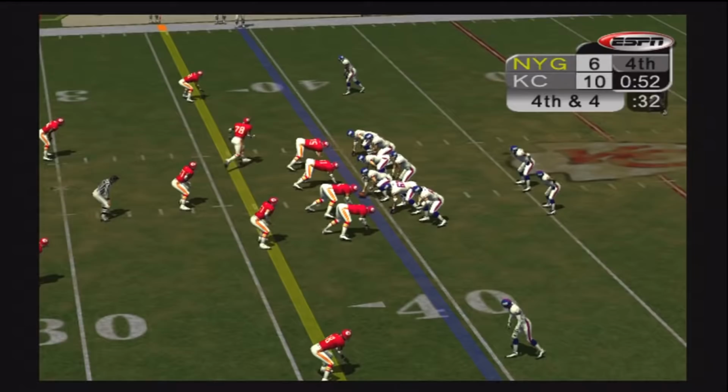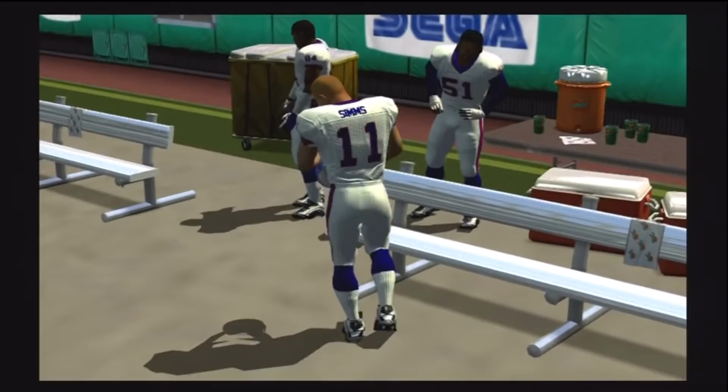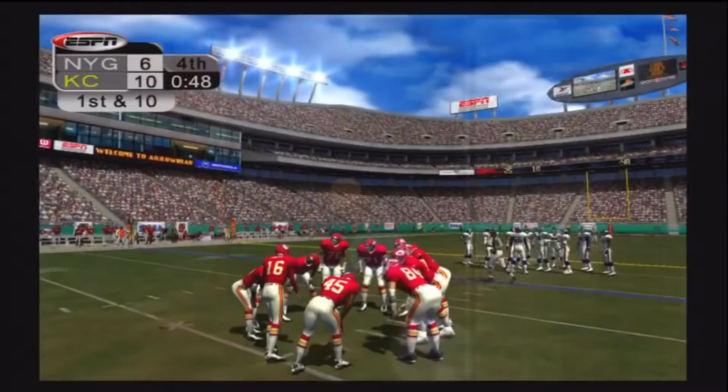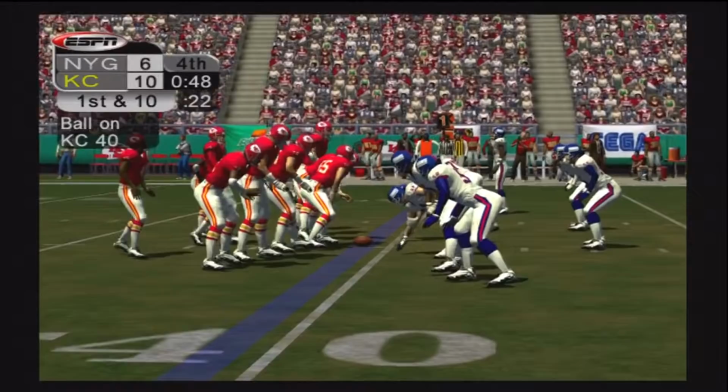Number 78 got a hand on it to tip it away. They force a turnover on downs. Number 78 gets a hand on this one. Right there. That's how you play D. They had the right idea there, going for it, trying to put the ball in the end zone, but they couldn't convert. It was the right time to roll the dice, Dan, but this time the house wins and they turn it over. Dan, this game is over.